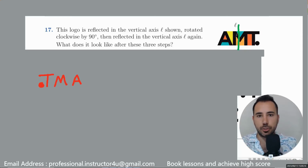Now we're going to rotate it clockwise, like a clock, for 90 degrees. Now I want you to imagine this. If I give you a line like this, and I ask you to rotate it for 90 degrees, this is what you do, right? So this line after 90 degrees will go and become this line.